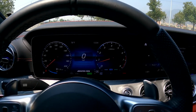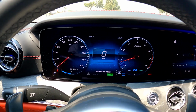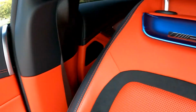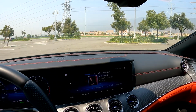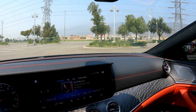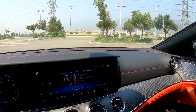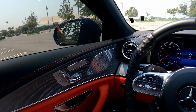Okay, so jumping in, it obviously is a real AMG GT, right? It says it right there on the screen. You take a look around and it looks very Mercedes-Benz AMG GT. It even says it on the seats. But here's the problem with the car. Well, not necessarily the problem with the car. This car is an AMG GT, but it is not a stretched out version of an AMG GT. It is actually a CLS and E-Class platform merged together and stretched out to make this car.